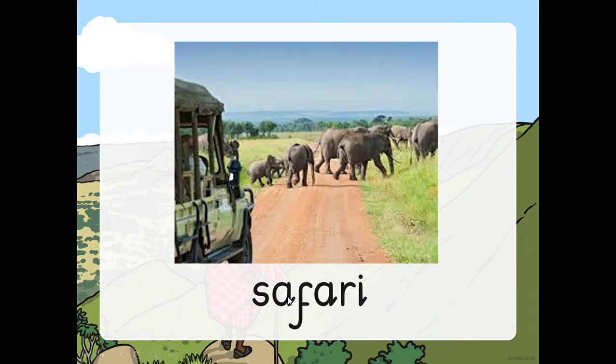And our next word we're going to learn this week is safari. So a safari is when people go out, and they usually go out in trucks like this, into the African environment, and they look at all the amazing animals. They look at the tigers and the giraffes and the elephants. So our next word is safari.